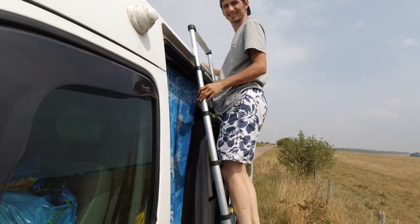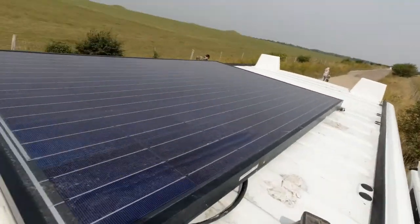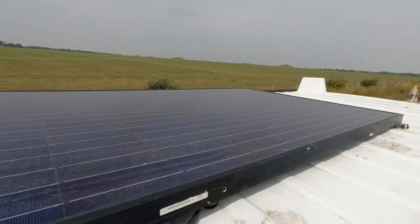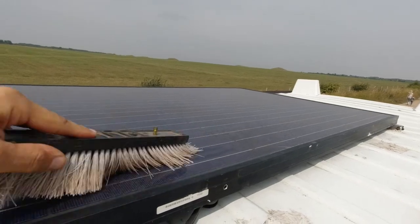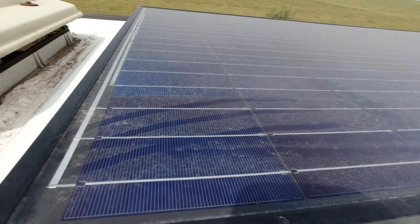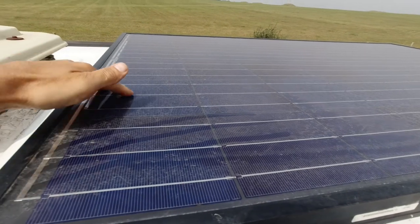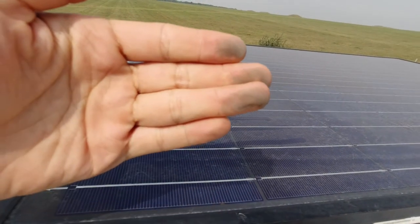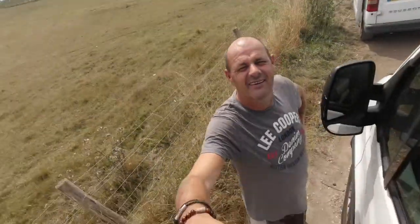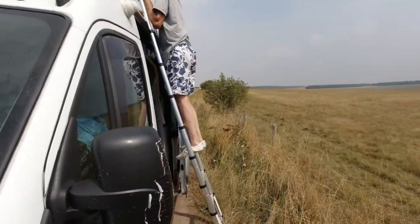Is that sexy shorts he made out of a curtain? Yeah. Give him a show then. There you go. That's what my panel looks like. That's dirty. Super dirty. You're supposed to clean your panel at least, I don't know, every month. I haven't done this for a while. That's salt. Salt. Cornwall. There you go. We have to get out there and clean it now, innit?